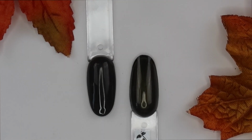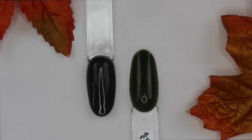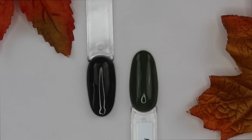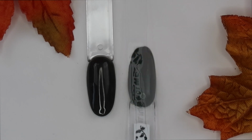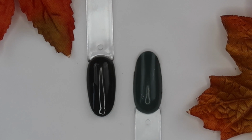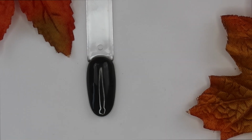So we have Martinis in the Lab, which is super close, but Martinis in the Lab's got a bit of a gold shimmer to it. Military Olive, so that's more green. You can really see the green in the Military Olive. Ugly Duckling Color Gel number 24 is more of a deep olive green. Oh, wow, I'm stumped. Jane of the Jungle is more of an olive green, so you can see the difference here, but they're similar. Fusion's Time for Me, that's got more green in it. Light Elegance G.I. Jane, yeah, doesn't really compare at all. I'm stumped. Ugly Duckling number 117, that's more of a deep emerald green. Fusion's Serenity, that's a glitter, obviously, but doesn't compare.